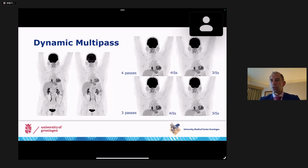The nice thing about this machine is also that you can play around with your imaging, so your acquisition parameters. So you can perform multi-pass acquisitions and reconstruct towards any scan time that you're interested in. So if you would like to reduce your acquisition time, playing around with this multi-pass option is helpful in determining which parameters would fit your center.